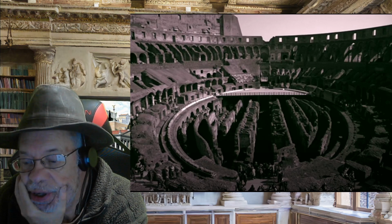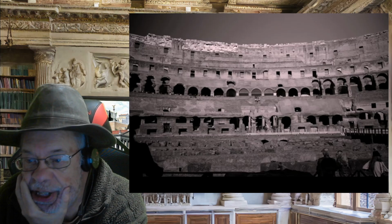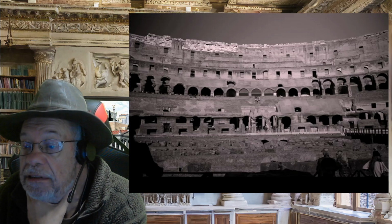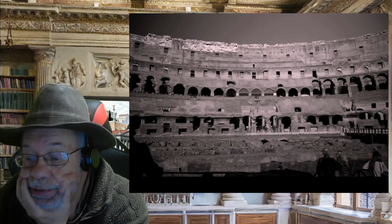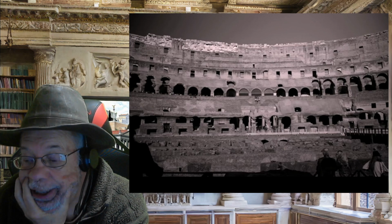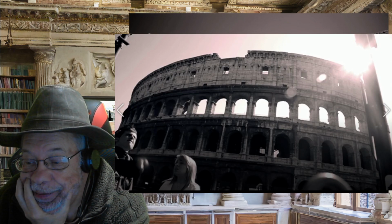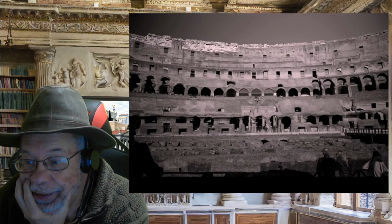So let me show you another picture. That's a picture from inside looking up. And that's a picture of the outside looking up. Isn't that amazing? Wow.